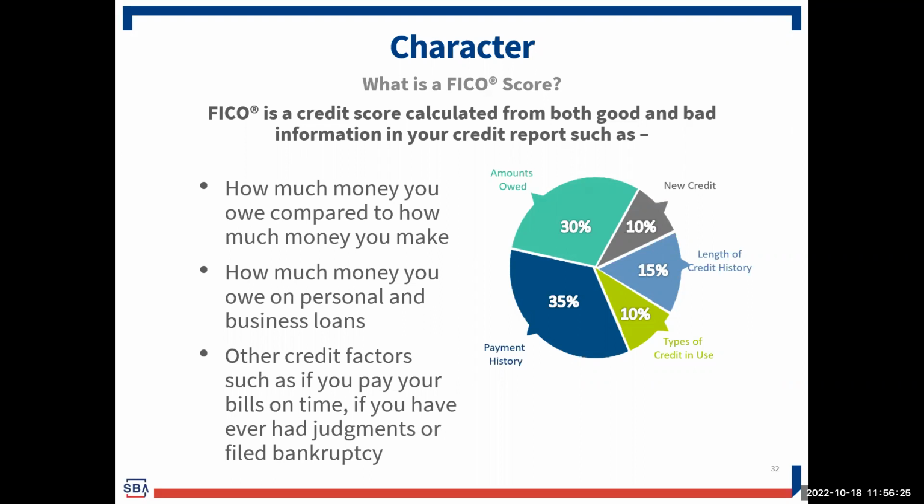And then 10% is the type of credit in use. So those payday loans do report, but because those are higher risk loans, that is going to have a bigger impact on your credit score than, let's say, a traditional credit card.